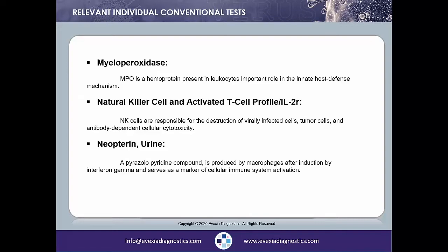So the next analyte you see here is called Neopterin. Now, what is this stuff here? So this is a compound. It's produced by macrophages, and it serves as a marker for cellular immune system activity. And this is kind of a neat one because measurable levels of this particular analyte have been detected in both the serum and also the urine in patients suffering from a variety of malignancies as well as viral infections, and that's what we're talking about.